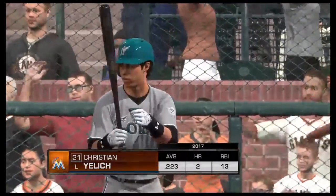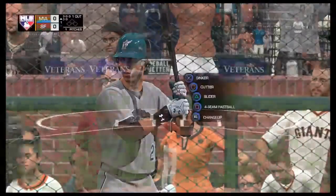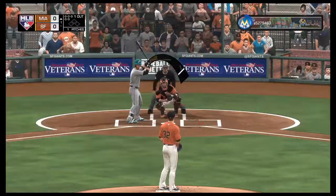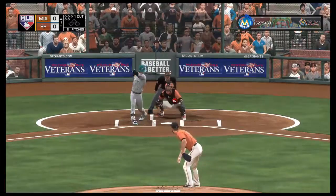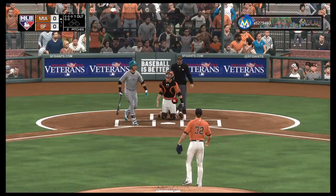Now at the plate, Christian Yelich. And the average isn't pretty, down into the roaring 220s to begin the ball game. Sends that one out of play for strike 1.